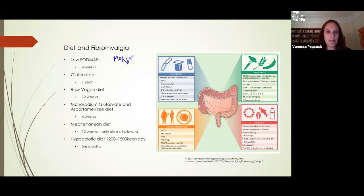And it will basically say, okay, this is your FODMAP score for the day. You want to keep it under this amount, and it'll give you a color-coded guide of green foods, which are totally okay in any quantity, yellow foods which you can have small amounts of but not very much, and red foods that you absolutely have to avoid.